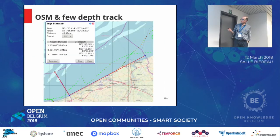So this is how I made the measurements, because thanks to OpenSeaMap, it's really easy to plan your trip. Just go to map.openseamap.org, go to Tool, Trip Planner, and you can plan your own trip. It's really easy. I did two measurements to get the information that was on the previous track. And here is the only track of the depths of the sea that you can find on the Belgian coast. Only one. So let's say two.